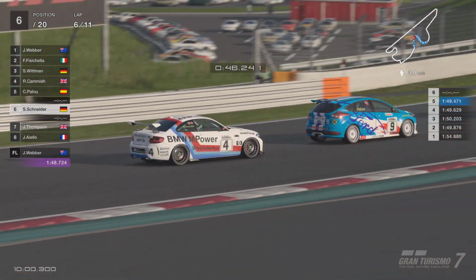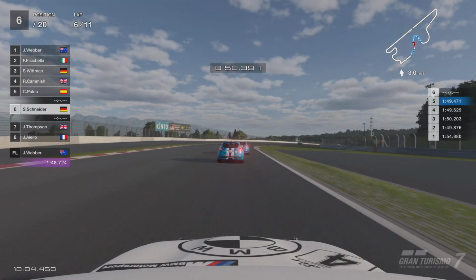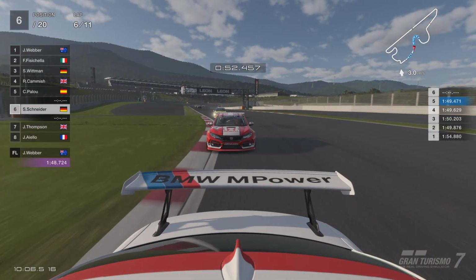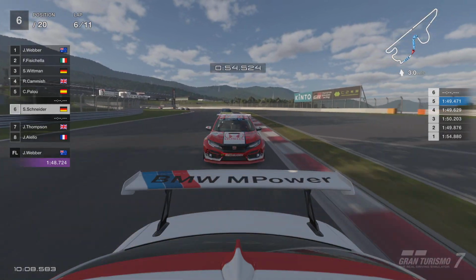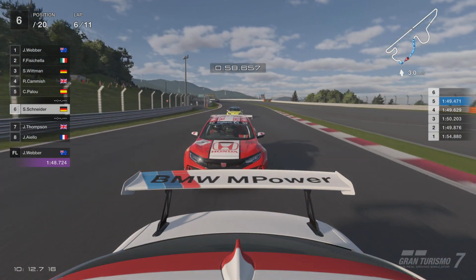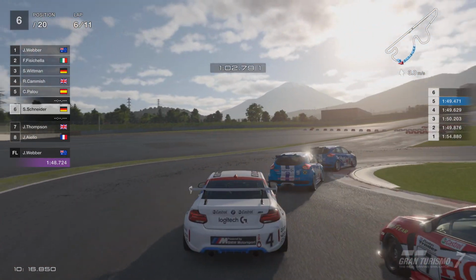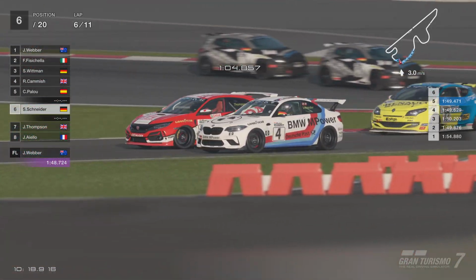They did the fastest laps, but obviously Webber's proving us wrong right now. I wonder if we're going to get a take 3 from Schneider going into Dunlop once again, because these two Fords look like they have a decent level of top speed, but compared to the BMW, and in fairness compared to this Honda that's behind, let's see, is that going to make a move?